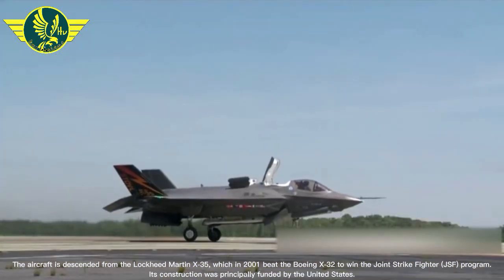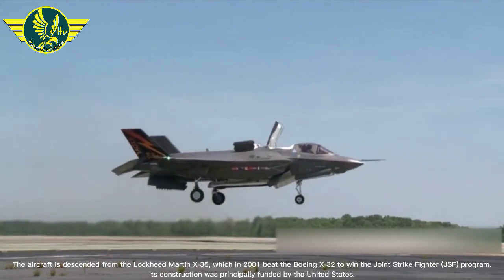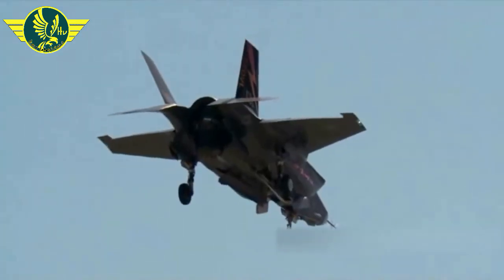The aircraft has three main variants: the F-35A conventional takeoff and landing, the F-35C carrier variant, and the F-35B short takeoff and vertical landing.